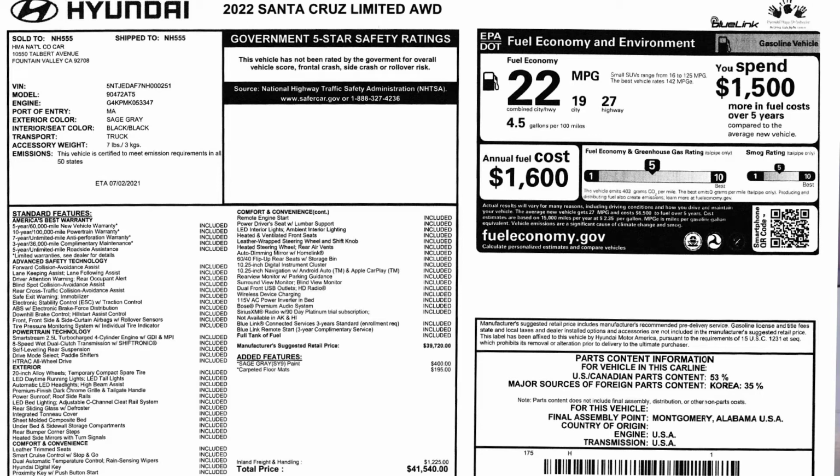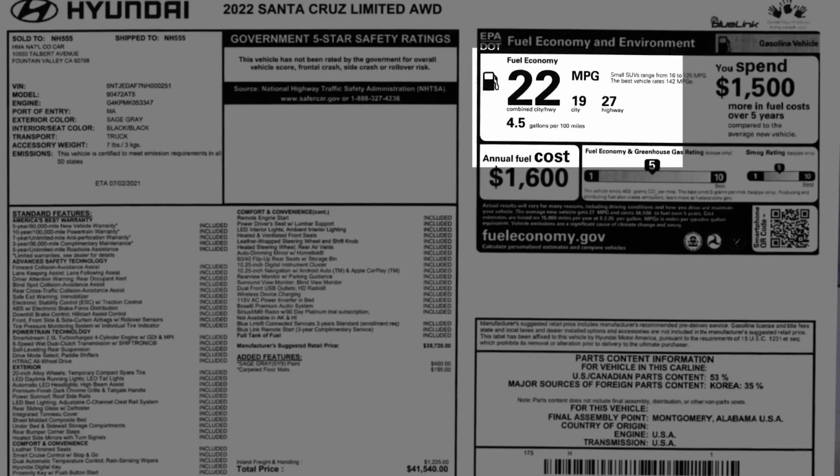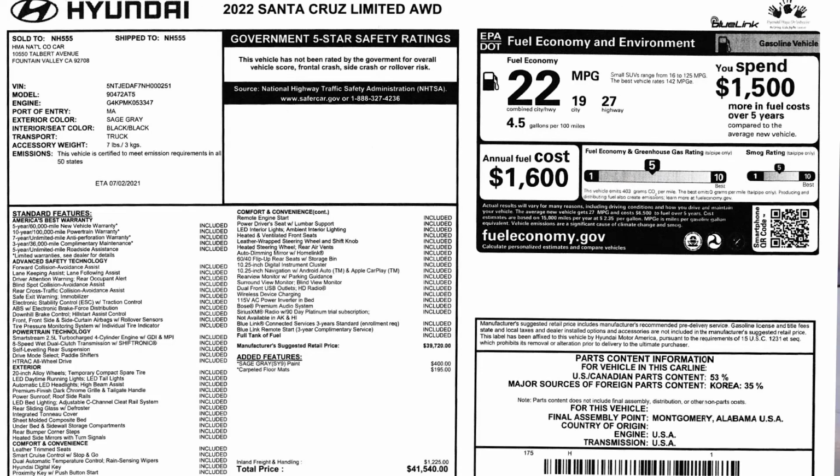Now, looking at the MPGs, that's going to be important to anybody buying this. It's rated at 27 on the highway. My highway loop is about 42 miles, a little less than that, run out and back on the same road, going both directions, so it mitigates any elevation changes. The 27 listed was really conservative. I got really close to 29. I got 28.7 out of this, and I wasn't even trying.